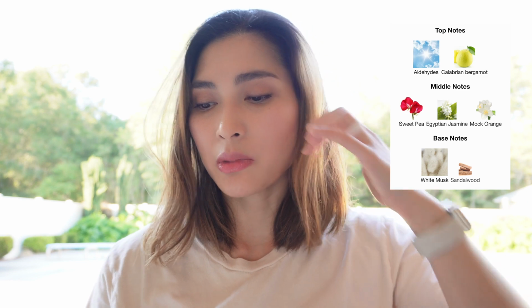So let's go ahead and talk about the notes, which I'm going to be posting right here as well, so you can see it. Top notes are aldehydes, Calabrian bergamot. Middle notes are sweet pea, mock orange, and Egyptian jasmine. Base notes are white musk and sandalwood.